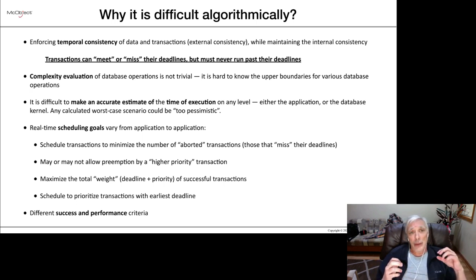Now, database operations are very difficult. So the complexity evaluation of any database operations, it's hard to know the upper bounds in time of various operations. And it is also very difficult to make an accurate estimate of the time of execution on any level. It could be either the application or the database kernel. And when you calculate the worst-case scenario, you can say that tree operations, search operations, are logarithmic. However, those worst-case scenarios could be too pessimistic. They can be so pessimistic that they are almost useless.